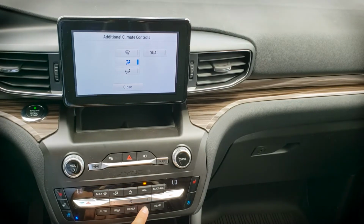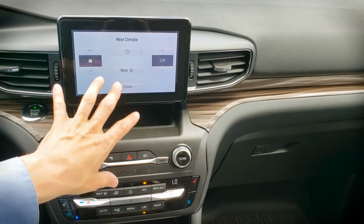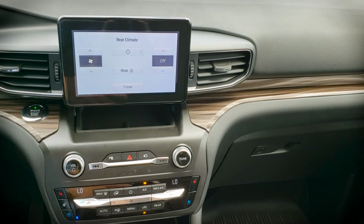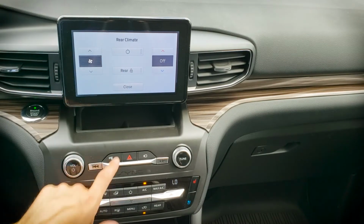From here, we've got our circulation button. So that's going to circulate air throughout the cabin of the vehicle. And then we've also got rear climates here. So we can control the rear climate as well. We can lock it out so the people in the back can't adjust that. We can turn it on or off and adjust the fan and the temperature from up here.